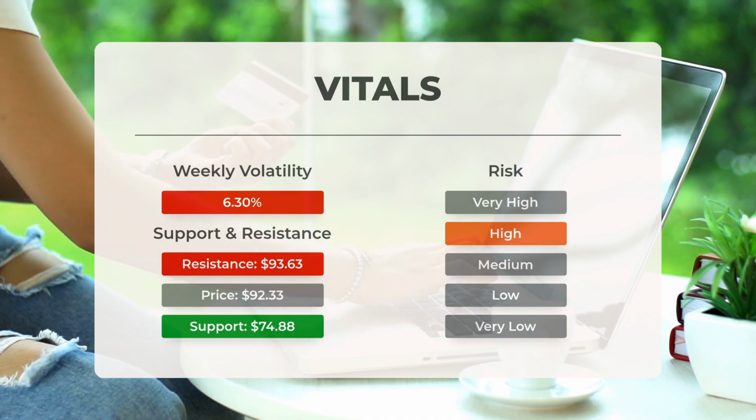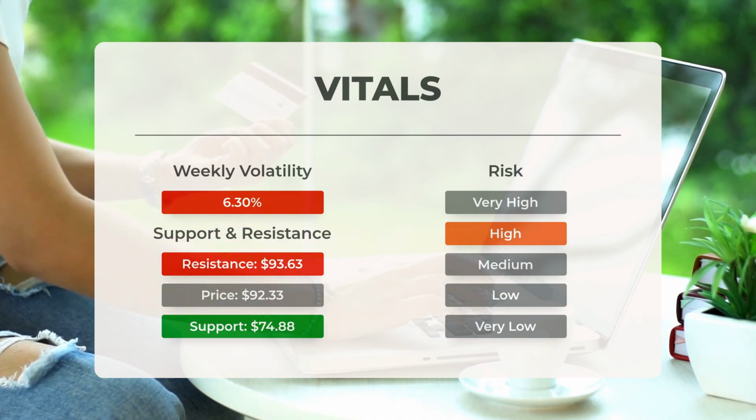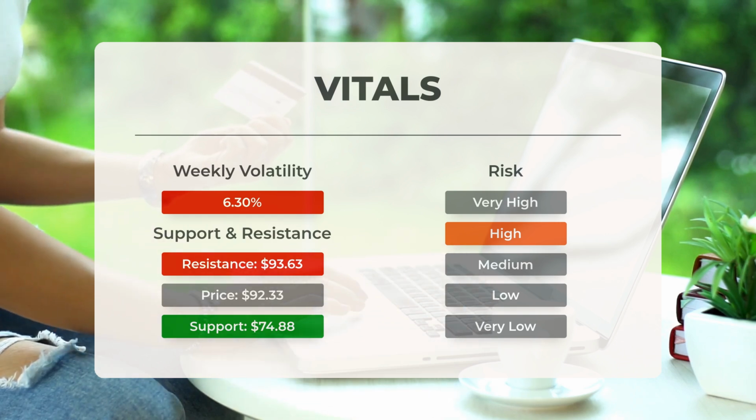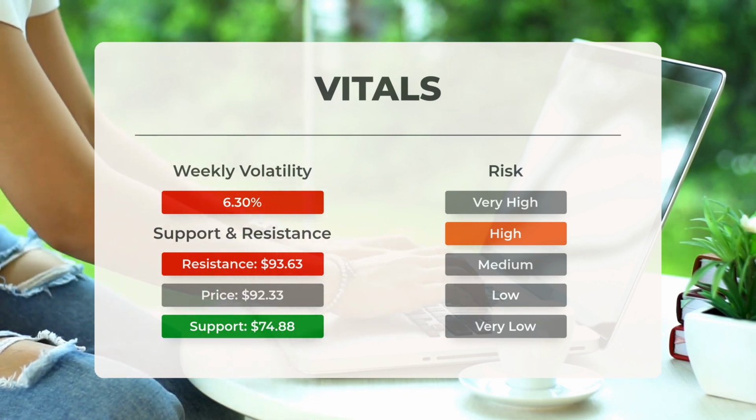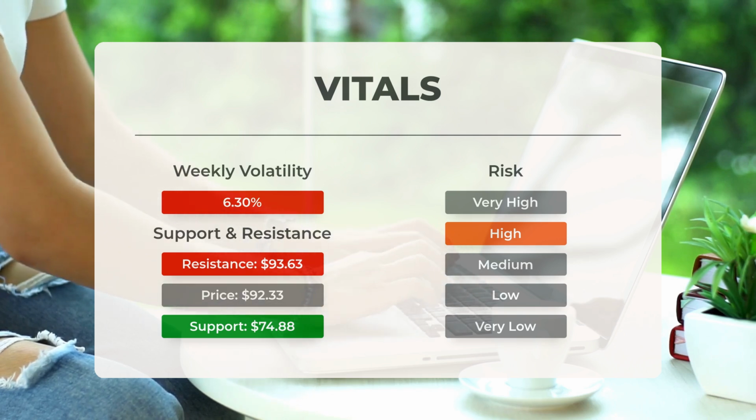This stock may experience significant movement during the day, indicating high volatility. With a large prediction interval from the Bollinger Band, this stock is considered to be high risk. Over the last day, the stock fluctuated by $9.44 between its high and low, which is a change of 10.52%. For the past week, the stock has shown a daily average volatility of 6.30%.